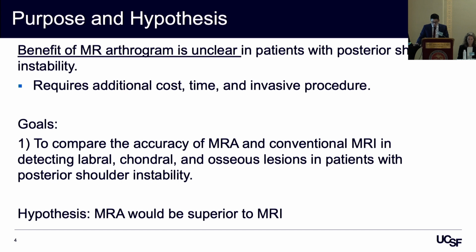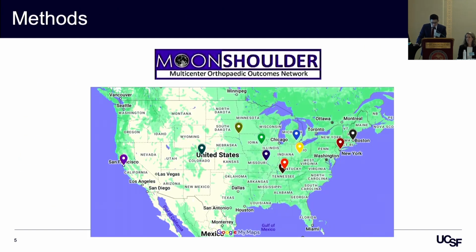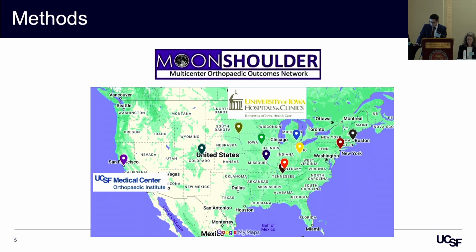Therefore, the purpose of our study was to compare the accuracy of MR arthrography and conventional MRI in detecting labral, chondral, and osseous lesions in patients with posterior shoulder instability. We hypothesized that the MRA would be superior to MRI. We worked with the MOON Shoulder Instability Group to address this question. MOON Shoulder Instability is a prospective multicenter study that started enrollment in 2012. The study is based out of the University of Iowa and includes 10 other sites, including UCSF and Vanderbilt University.